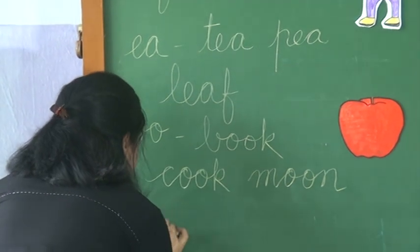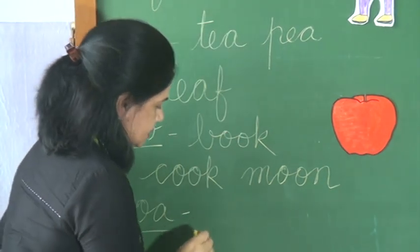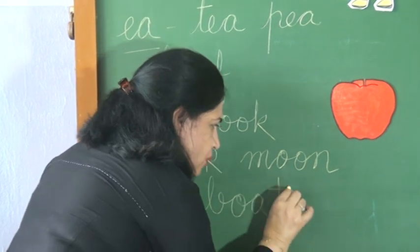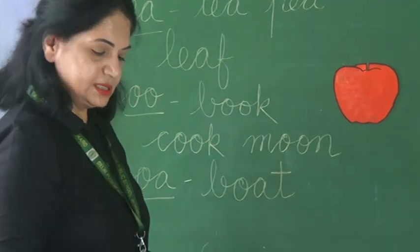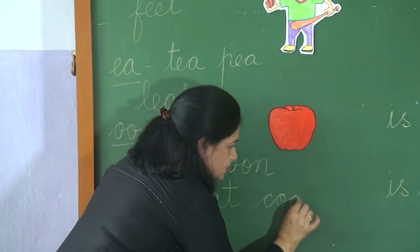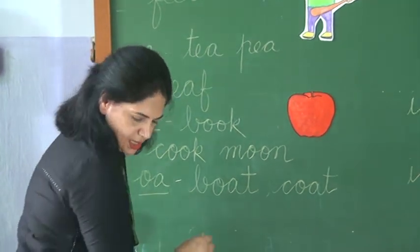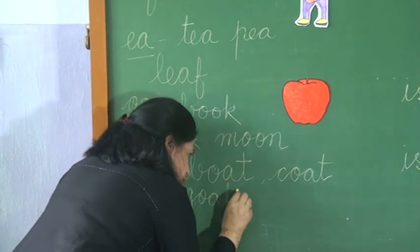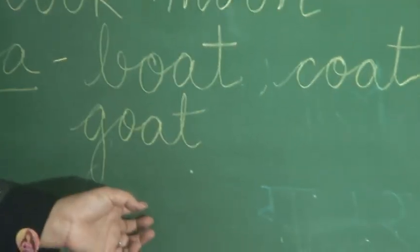After that, OA. With the OA pair, the words are B-O-A-T, boat. All of you have seen a boat? They sail in the river. And then C-O-A-T, coat. When it is very cold in winter, we wear a coat. And then G-O-A-T, goat. A goat is an animal. You all might have seen this.